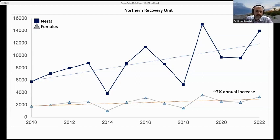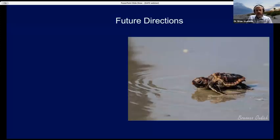But all that being said, with sea turtles, everything happens slowly. So we're really happy that things are headed in a positive direction. But I would say that we're not necessarily out of the woods yet. We have a lot of emerging threats, and we also still have a lot of unanswered questions. So all of this work that we've done has been to feed a loggerhead population model that the managers can use to plug those threats in and see how they may impact population recovery.